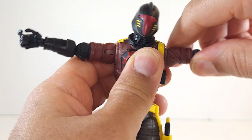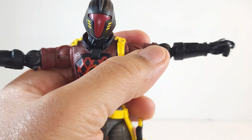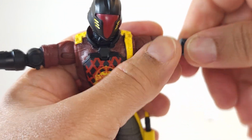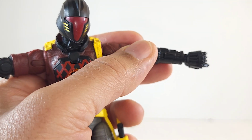360 at the shoulder, no intermittent clicks. But you do have intermittent clicks going up and down. No bicep swivel. And, oh, wow, that elbow joint doesn't swivel. I guess that makes sense looking at it. But you do get it at the wrist, and that's okay, because he's a robot.